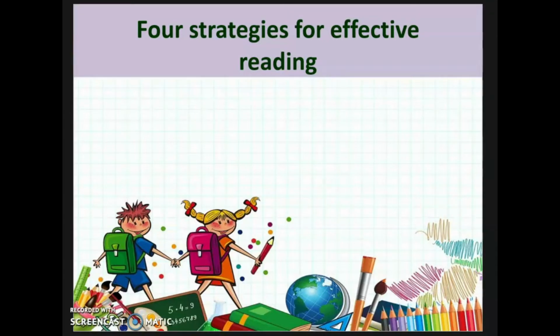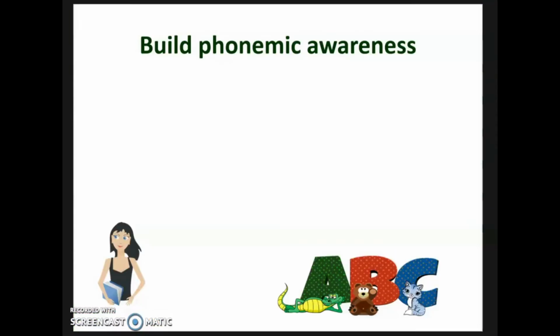Now I'm going to share with you 4 strategies that you can use to help you read more confidently and effectively, and why these strategies are important. The first strategy is to build phonemic awareness.